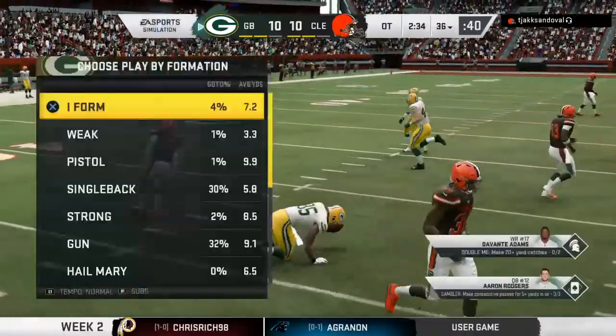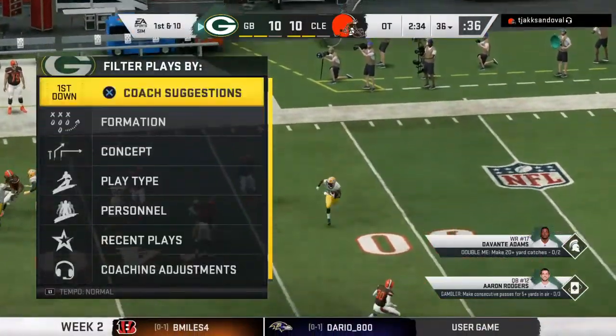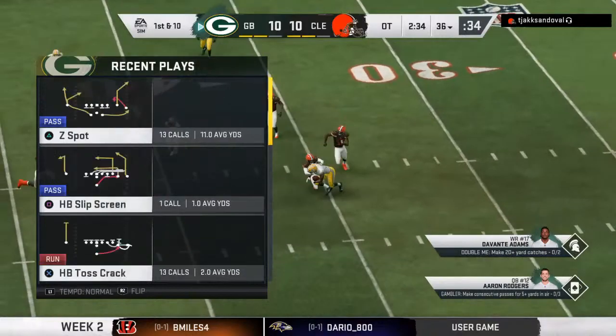Well, he wasn't too far from breaking that. Officially, give him 15. And it'll be Packer football here. First down and 10.